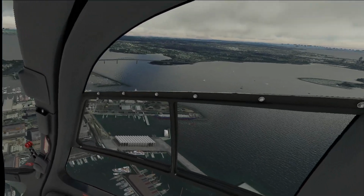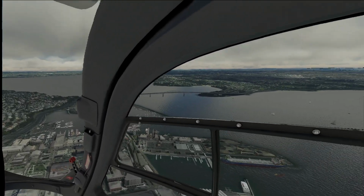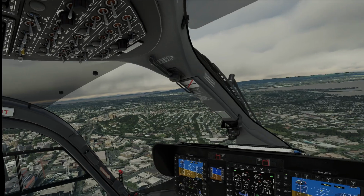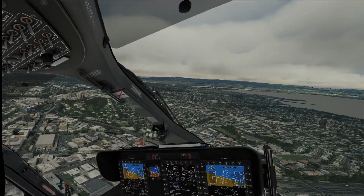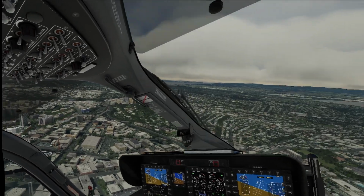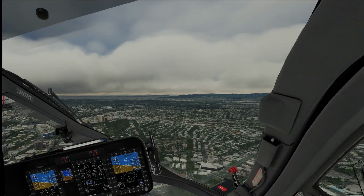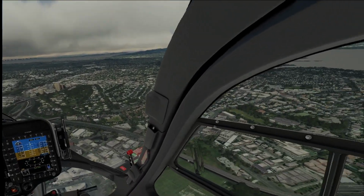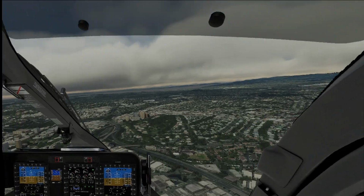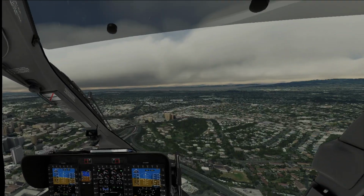There's Team New Zealand's base just there. Cleared direct to Roo Rocks. Okay, one more turn and we're back. So I hope you're enjoying this so far. It's very enjoyable flying to Sydney. Climb to flight level 220. I have to do just to get it absolutely 100% right. I like it.